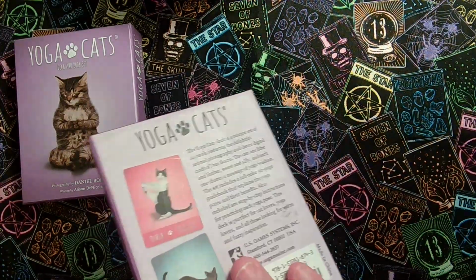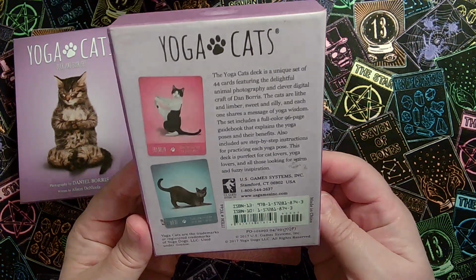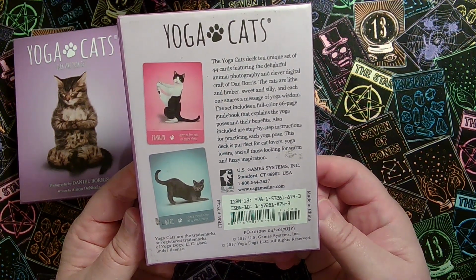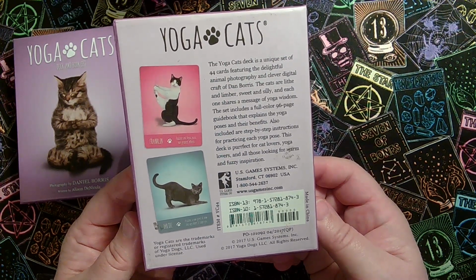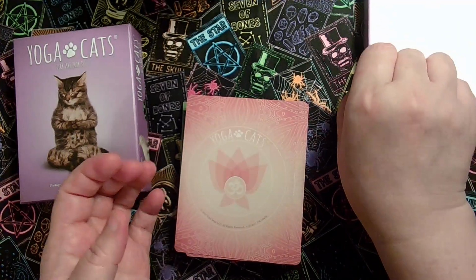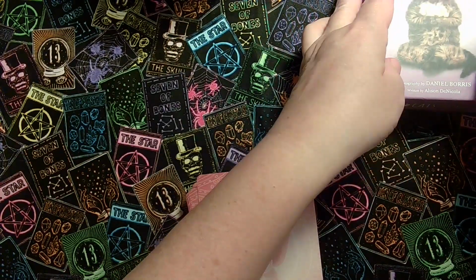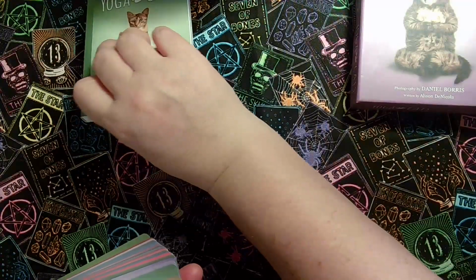And it does come with a guidebook, and on the back you can see a couple of teaser cards, and it gives you a little introduction to the deck and stuff you can peruse. So let's go ahead and look at the cards. Put the guidebook over here.